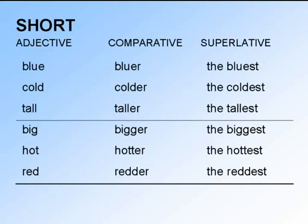Short adjectives. Listen and repeat quickly. Blue. Bluer. The bluest. Cold. Colder. The coldest. Tall. Taller. The tallest.